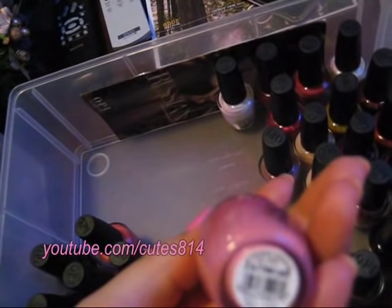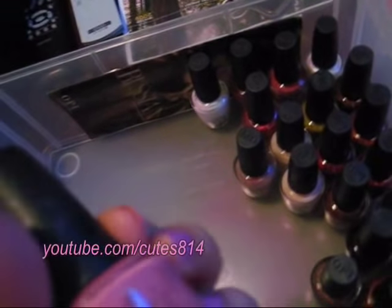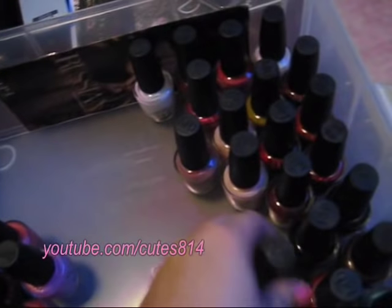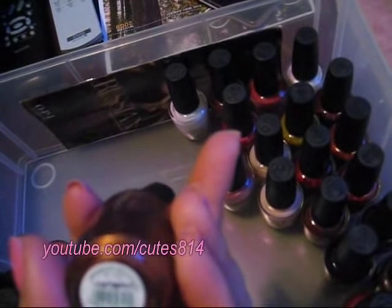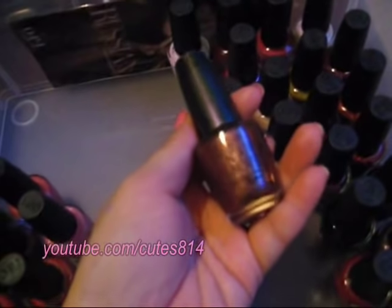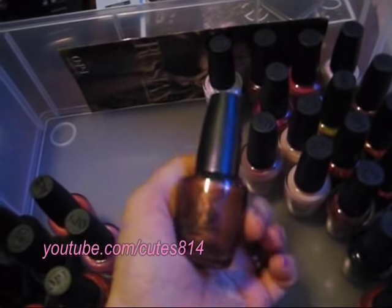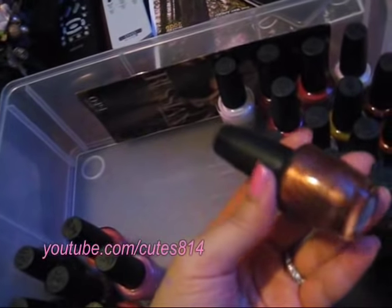So we have here A Dozen Roses, another pink with silverish shimmer. This is Brisbane Bronze, a deep, dark, bronzy, chocolatey color. I like this color on my toes, not so much on my hands.